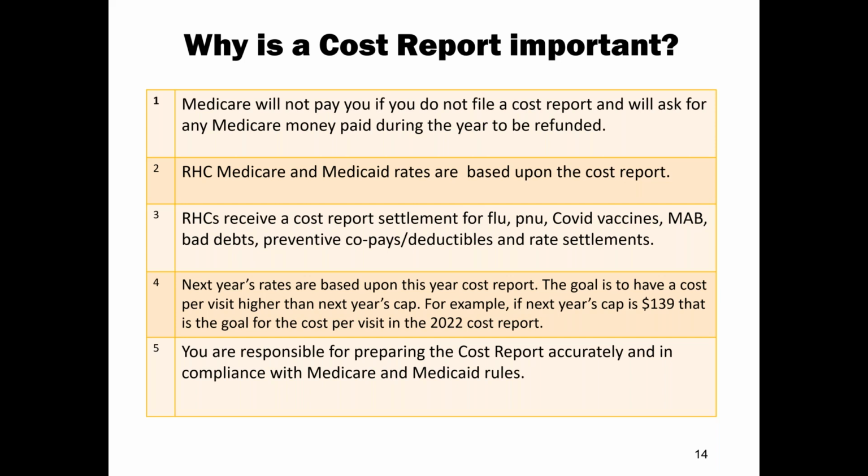Can't always do that, especially with the caps getting higher. Most of you will not be hitting the caps anymore. I just hate to tell you this, but you're not going to be hitting the caps. Your cost per visit is going to be so hard to keep at $139 or $152 per visit. And the reason is Blue Cross only pays you $115, $120 a visit. Your Medicare Advantage plans do not pay these higher rates. So it's going to be super hard, unless you just lose a ton of money, to keep your rates up this high.